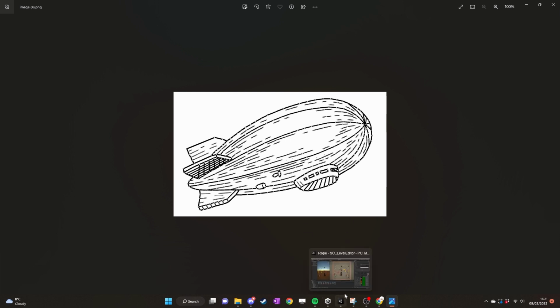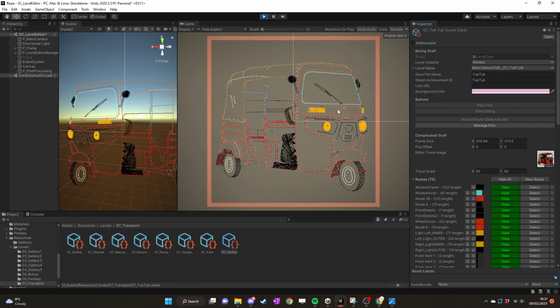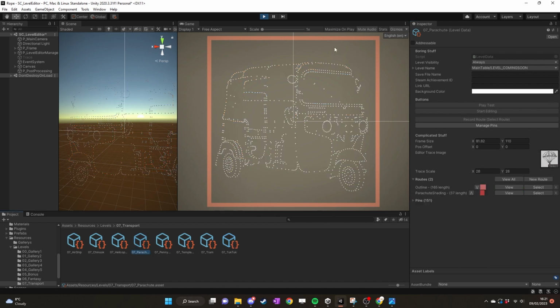And for the rest of the day, I've actually been working on fixing up the tuk-tuk image. It took a while as I had to do the entire inside, and I had to try to find a way to get it to look a bit different from the outside so it didn't blend together. So I incorporated a bit of shading here and there, and it definitely looks quite nice. I haven't tested it yet, so I'm not sure how it's going to look in game, but I'm hoping it's going to be okay.